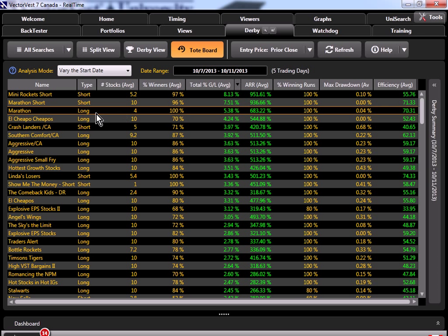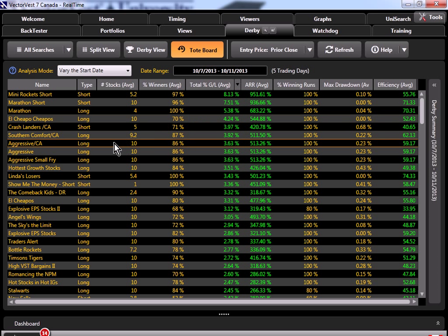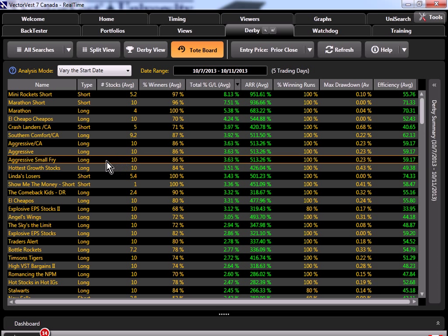So I'm going to skip Marathon, move down to El Cheapo Cheapos, which did find 10 stocks and had a total gain of 4.24%. That makes my list. Next down the list, I come to aggressive/CA, long with 10 positions, made 3.63%. Our third is aggressive, making 3.63, and aggressive small fry, 3.63.